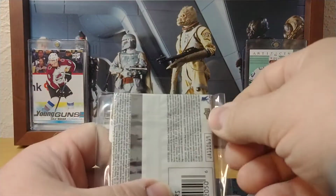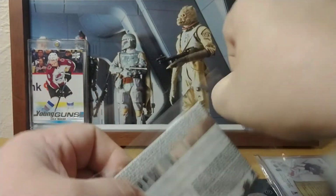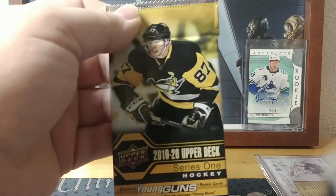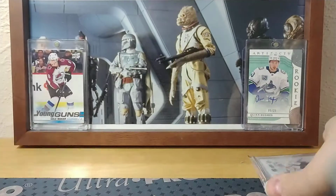And then in this one, it's a hitless pack. And this hitless pack of Series 1 was courtesy of the Buffalo Sabres that didn't have anything in the break.